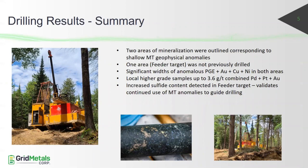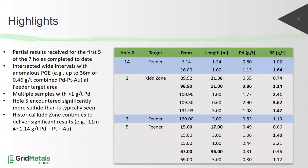We did find significant widths of anomalous PGE in both areas, with some local high-grade samples up to 3.6 grams per ton combined. So, encouraging. Some highlights, and you can see the full listing of the results, for the first 5 holes. We don't have results for holes 6 and 7 yet on our press release.